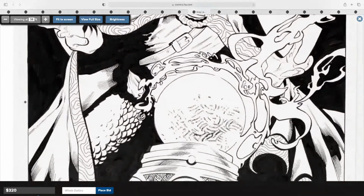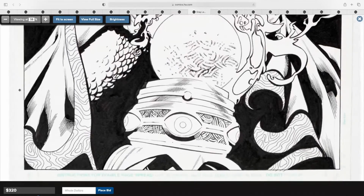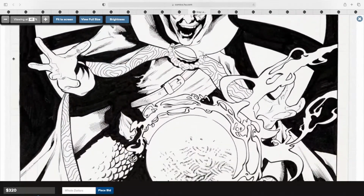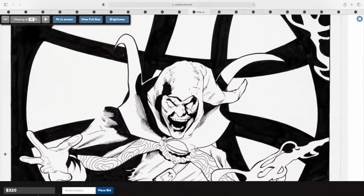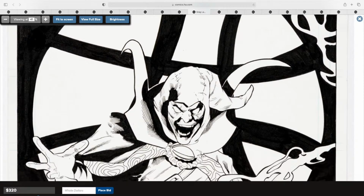He has a way of doing a very nice, clear image, no scratchy work or anything like that. It's just beautiful inking and nice splash in this piece. And again, I think this is currently under $500.